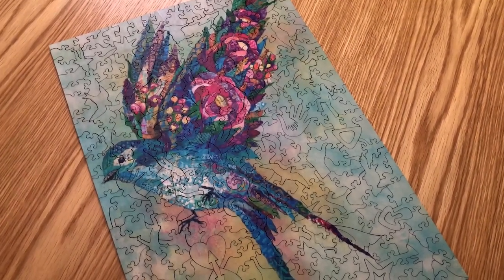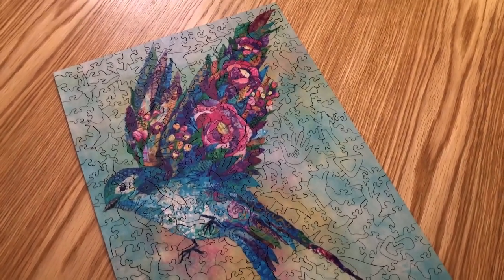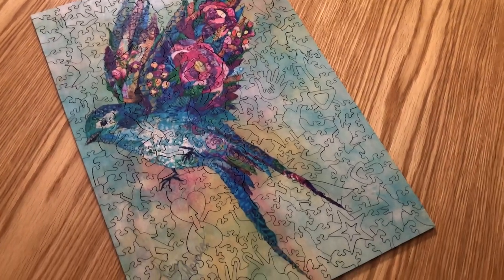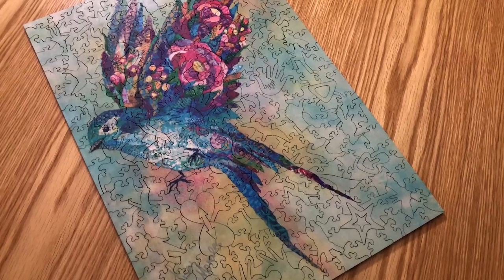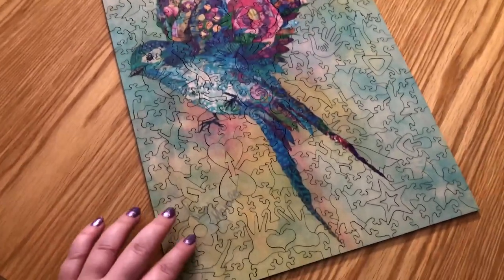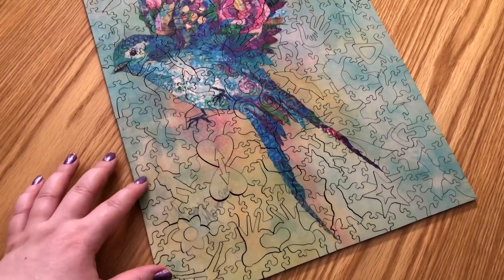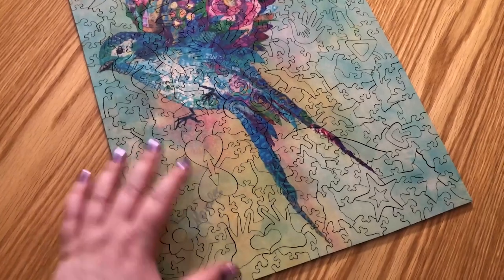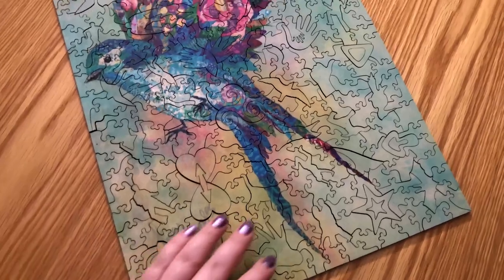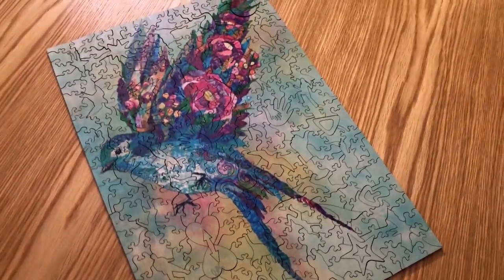In terms of issues, just a little bit of dust left on my hands, not quite as much as the elephant one, so I don't know if that's to do with the print color or what. But no big deal. And like the other wooden puzzle and pretty much all wooden puzzles I've ever played with, it is a loose fit and things move around a lot. If I try to move this, you can see it moves. But that's just a wooden puzzle thing.